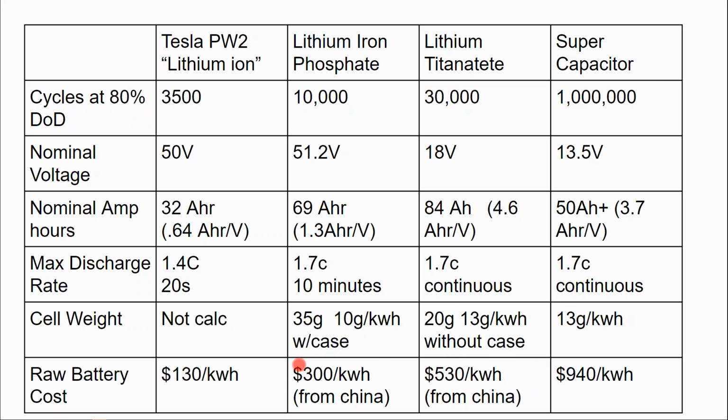But this is kind of a range of pricing just for the cell. The smallest unit of the battery, not the pack, which is the casing that the batteries go in, or the battery management system, or anything like that. This is just raw cell estimated pricing from very murky supply chains.